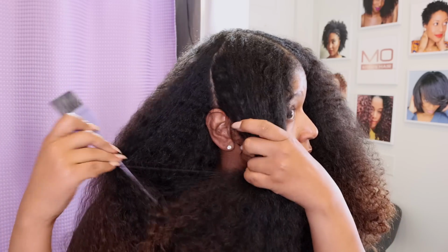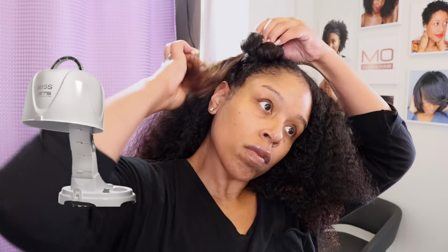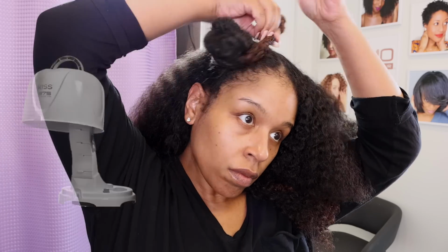After, I applied Aveda Brilliant Damage Control, which is a leave-in treatment, to finish detangling and give my hair just enough conditioning for manipulation. From there, I just sat under my dryer for about 25 minutes because you never want to apply color to wet hair.